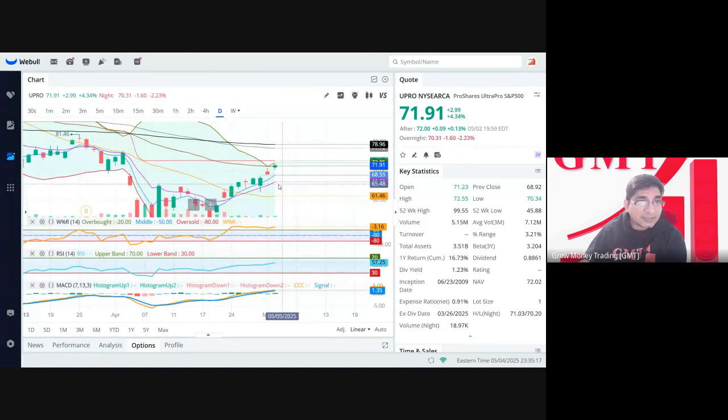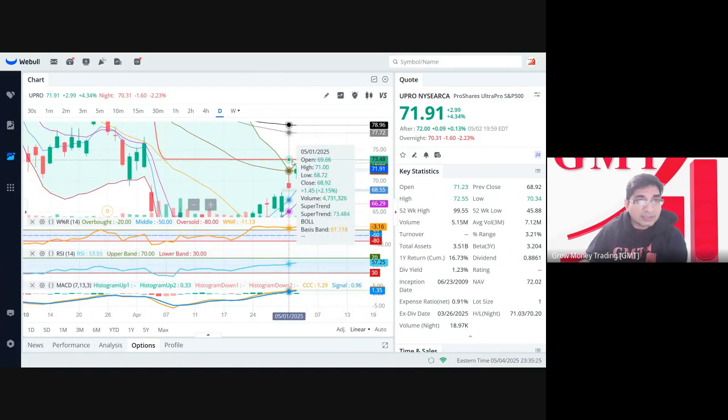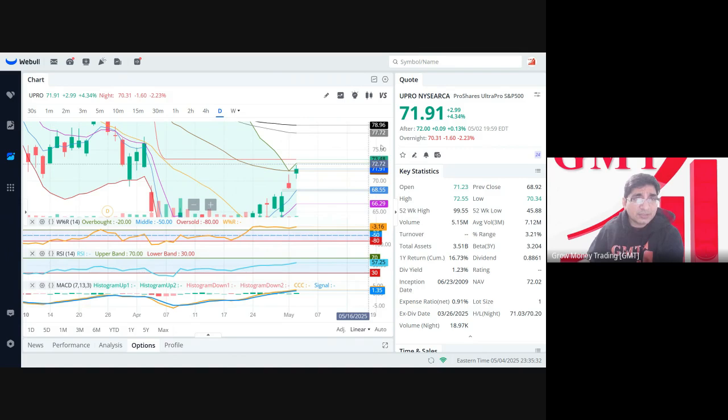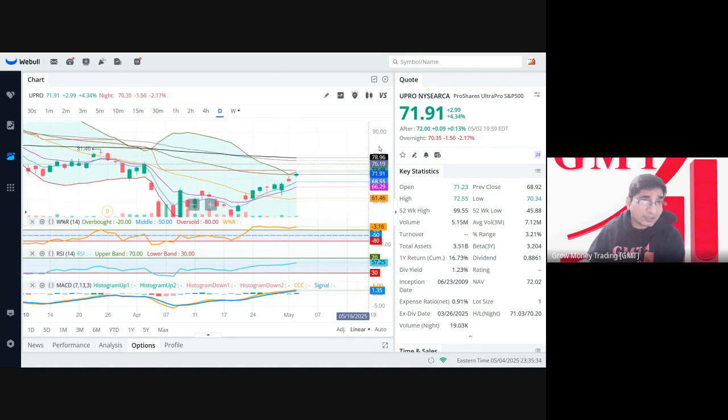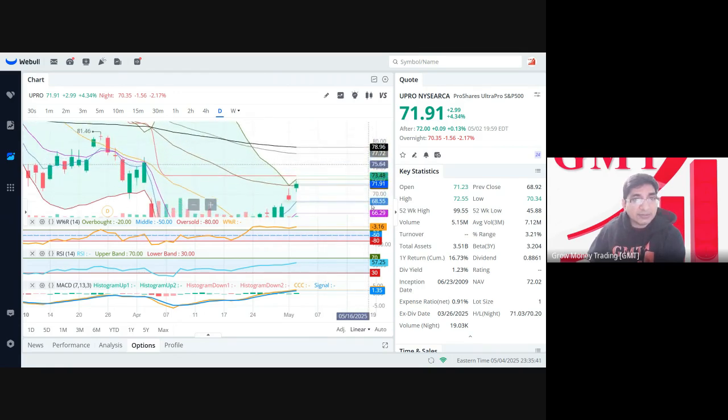If you look at the daily chart, the next immediate resistance is at this super trend level. The next super trend level is at 73.48. So if you are holding, I would suggest booking some of the profit at 73.45 so that your order executes. And then the next target levels for part of your positions could be 77 and 79.